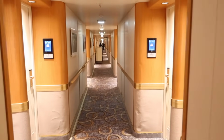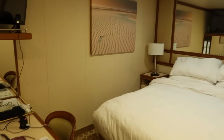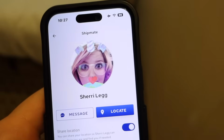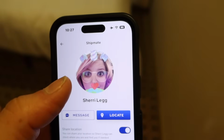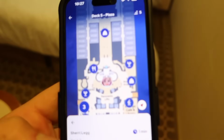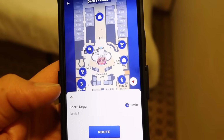Let's head back to the stateroom and see if Sherry Beth is awake yet. Sherry? Where the heck is Sherry? I'm so confused. I thought for sure she'd still be in the room getting ready for the day. She is somewhere, or you know what, you guys? I can actually see where she is. This is one of the handy features of the medallion also. People in your party, locate, let's see, oh, Sherry's on deck 5. Okay, we're gonna go back to deck 5 where the fruit carving is, and we're gonna see if we can find her.